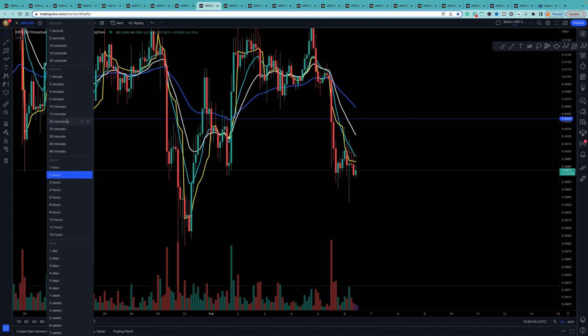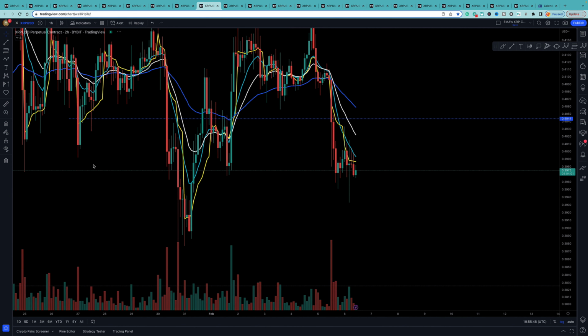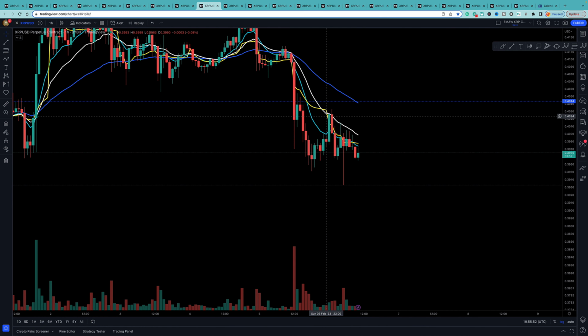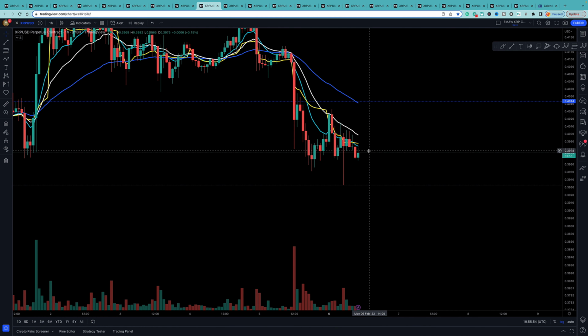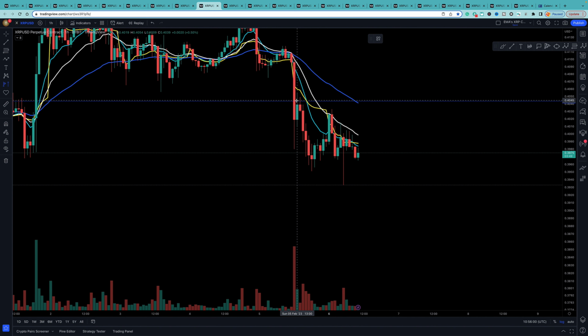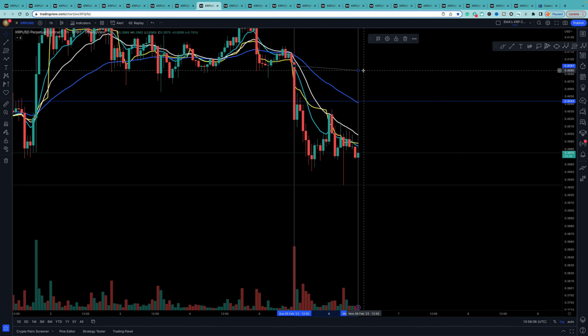So I think that could be on the cards, unless, because this is a consolidation. Yeah, this is a consolidation playing out as well. I'll show you here. If we put it to, there's the spill, put it to there.